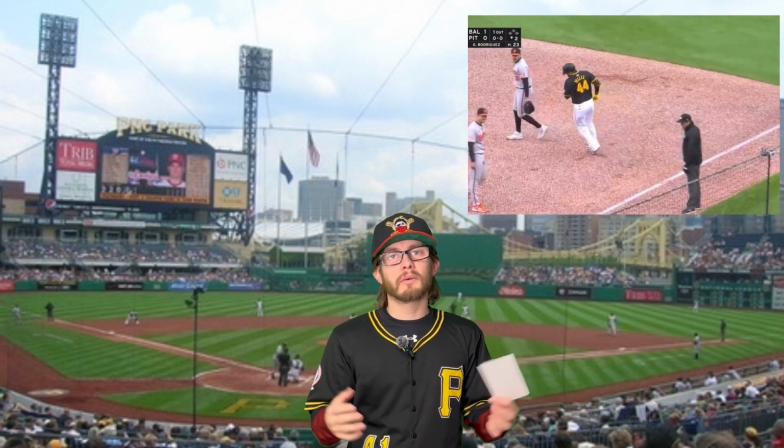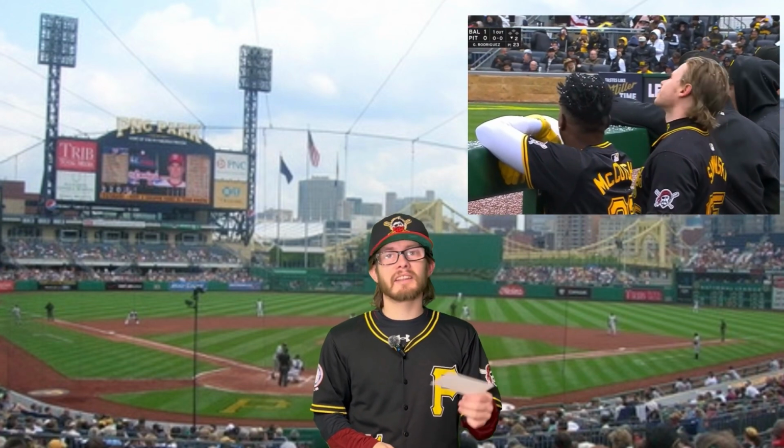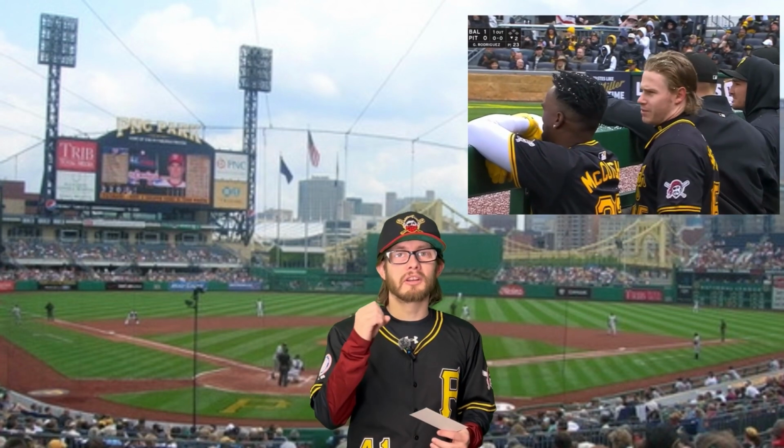In the fourth, once again, no one had any runs. And in the fifth, the Pirates put up their first run as compared to the Orioles zero. Getting into the sixth inning, once again, no one had any runs. And that is where we are going to take a quick break for some more Friendly Fire Show entertainment.